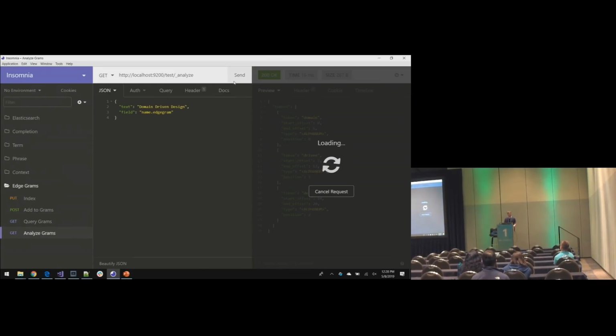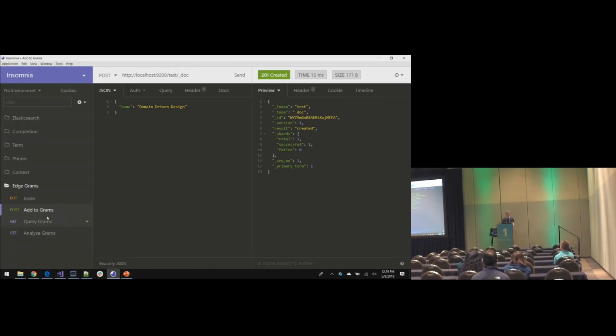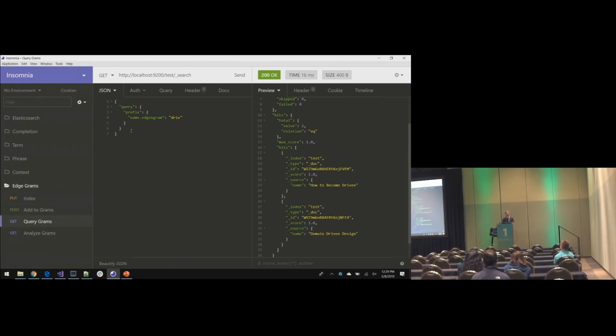Looking at what that text actually got indexed like, it looks pretty similar to what we've seen before. But again, because we used that different type of query, we were able to get different results. So kind of a whirlwind tour through that, but just one other way you can implement a type of autocomplete. Questions on that?